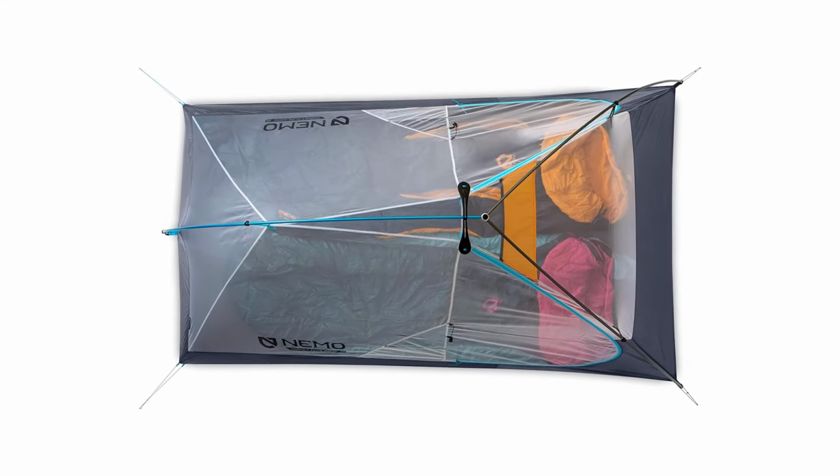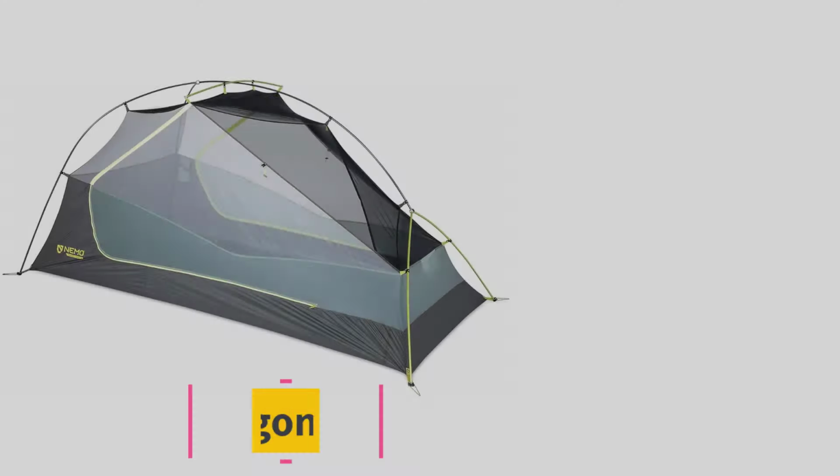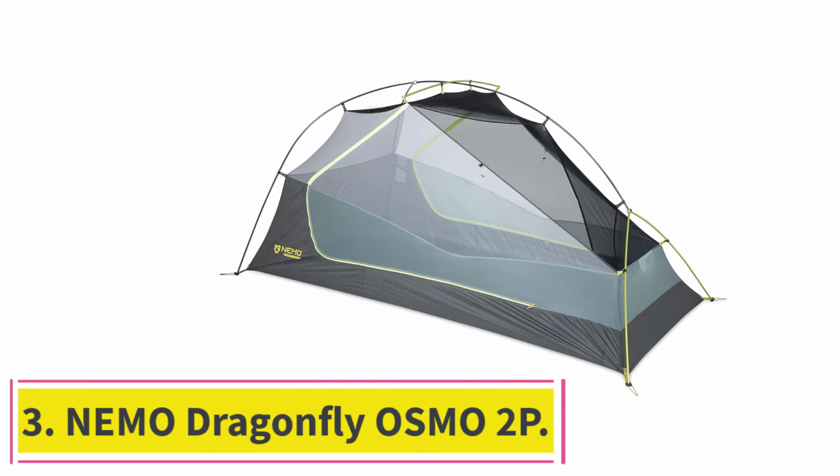For those who want a lightweight tent to carry over big miles, the Nemo Hornet Elite Osmo 2P is one of our favorite ultralight backpacking tents on the market right now. At number 3. Nemo Dragonfly OSMO 2P.